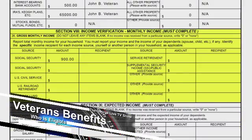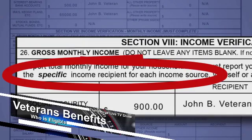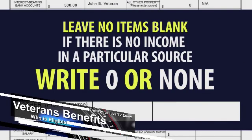Section 8 relates to your monthly household income, including the income of your dependents. As with Section 7, make sure you specify the specific income recipient for each income source. Leave no items blank. Again, if your household has no income in a particular source, write 0 or none.